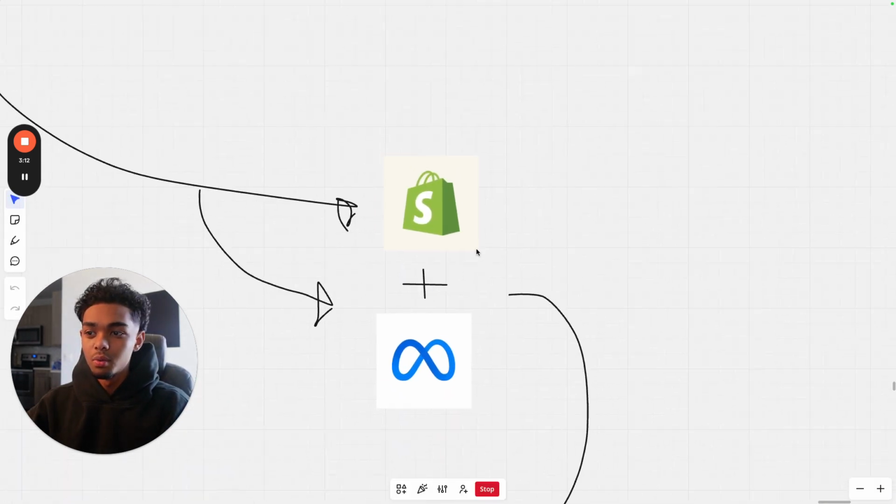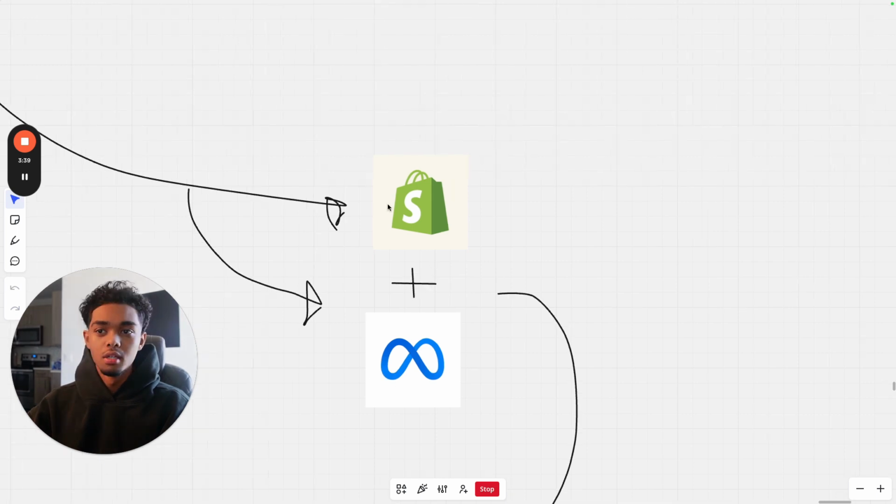As you guys know, with Shopify and Meta being openly available, anyone can start a Shopify store as long as you have like $1. Anyone can open up a Meta account and start marketing on it. It's literally open for the public, but most people already know this. So the problem now is, what kind of products should I sell and how should I market it?